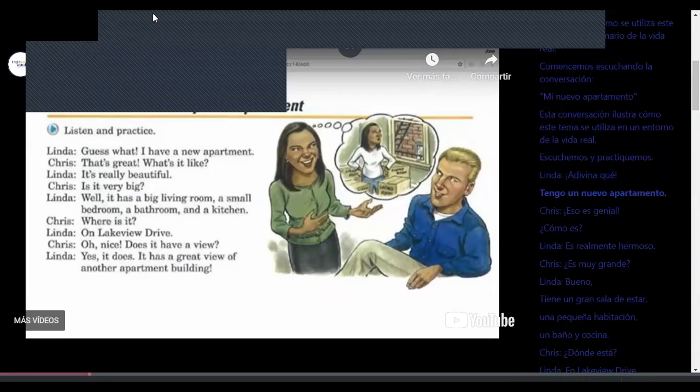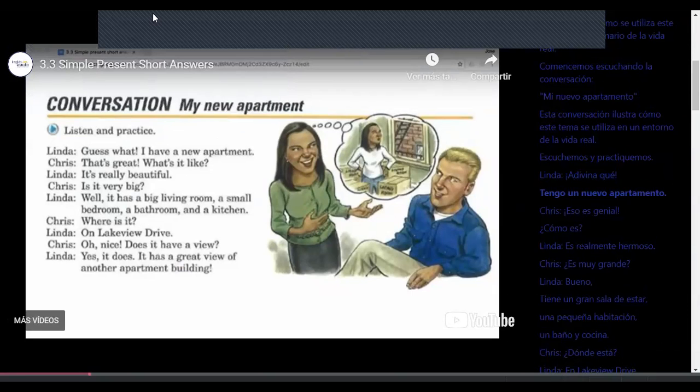Yes. Well, I don't understand well. Well is like an expression to open an idea. It's like, bueno, tiene una sala. So it's for introducing the idea. Okay? Any other question, guys? No more questions? Okay, let's go.